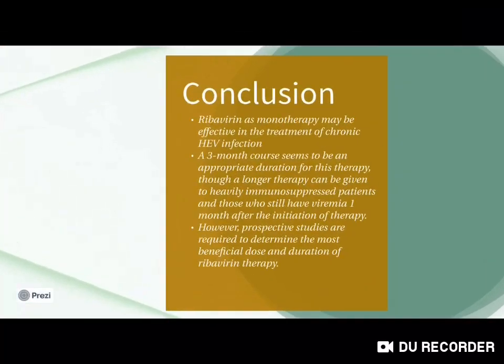In conclusion, Ribavirin as monotherapy may be effective in the treatment of chronic HEV infection. A treatment course seems to be an appropriate duration for this therapy, though a longer therapy can be given to heavily immunosuppressed patients and those who still have viremia 1 month after the initiation of therapy.